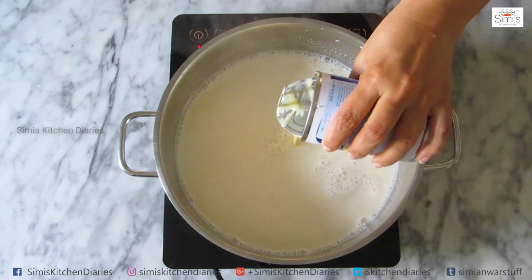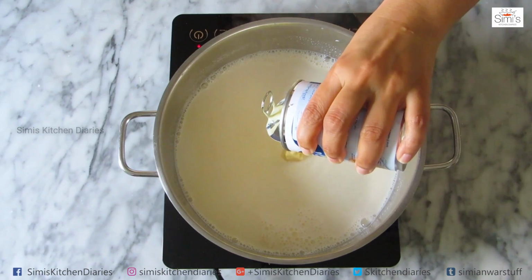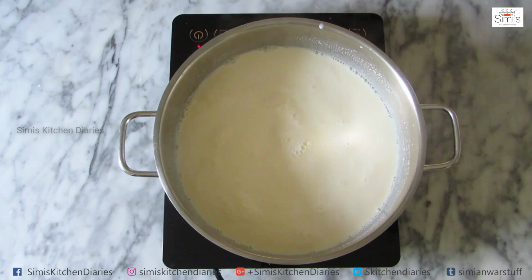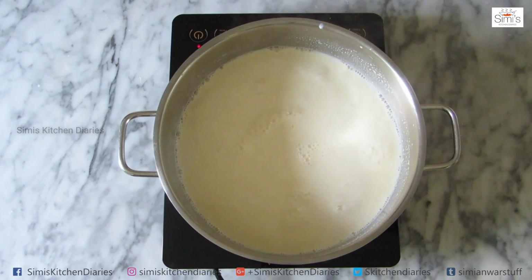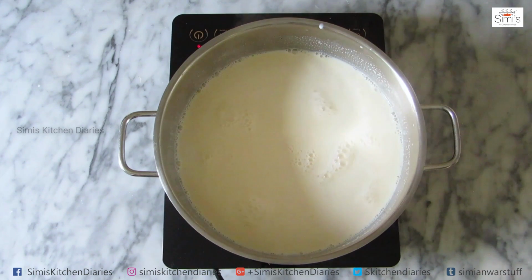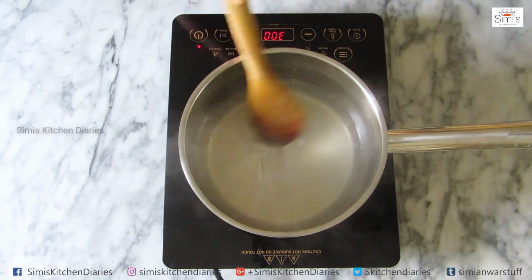the boiling point. Now I'm going to add a tin of condensed milk into this and combine everything together evenly and let the milk boil. Once the milk starts boiling, we'll reduce down the flame and simmer it for 2 minutes. The China grass is done. It's completely melted and has become thick and it's simmering away.